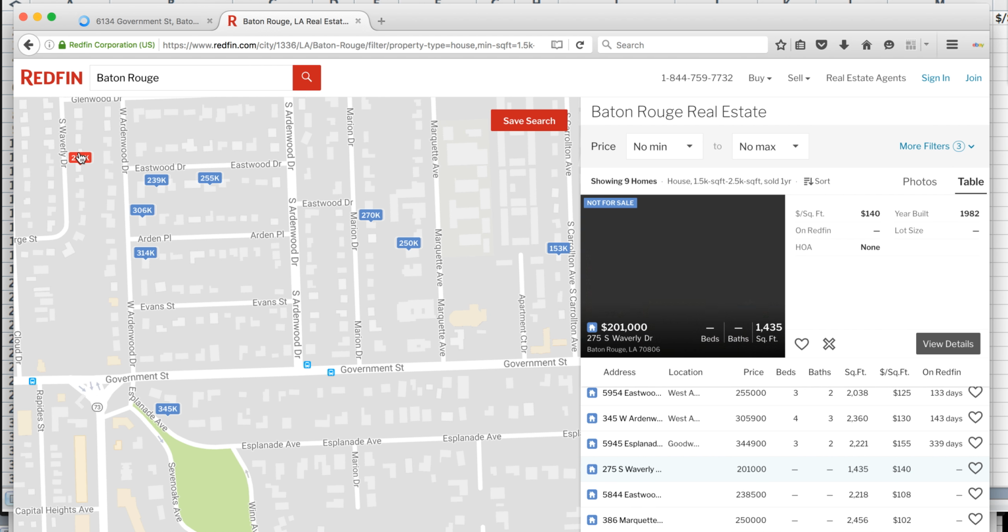So anyway, let's look at this one. If I click on it, it brings it up. No pictures. It's small, only 1,400 square feet. It doesn't give me any information. It sold for 140 a foot, but it's small. We're 2,000 square feet. So I would probably get rid of this one.